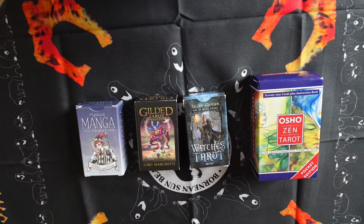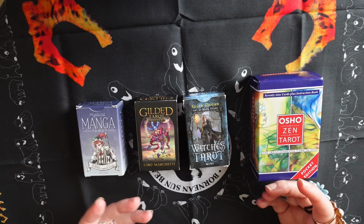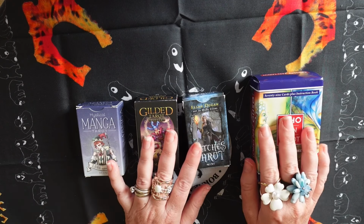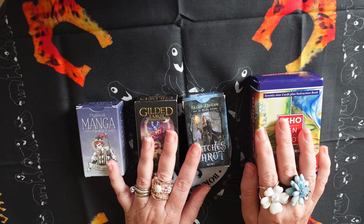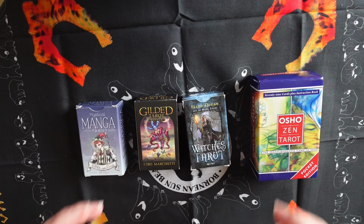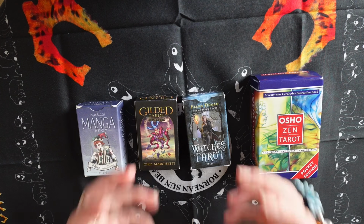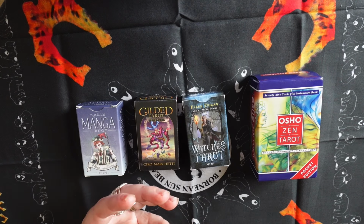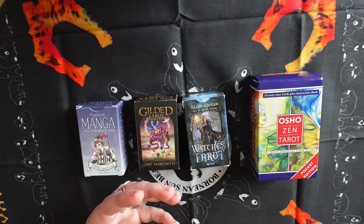I come up with a customized spread, and it's not the easiest thing in the world, let me tell you. It does take a lot of imagination, but also knowledge of tarot and what tarot can do for you, and in order to also find the right positions or the right wording, it is not the easiest thing. It is a very creative process, and it's also lots of fun.